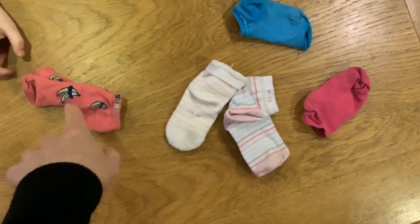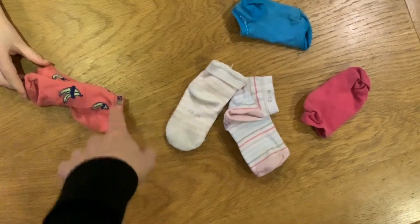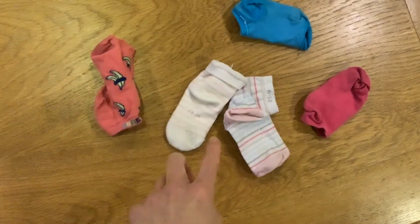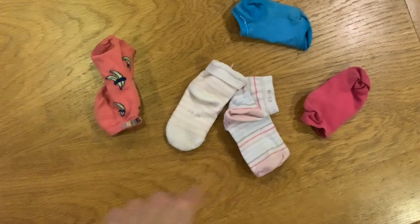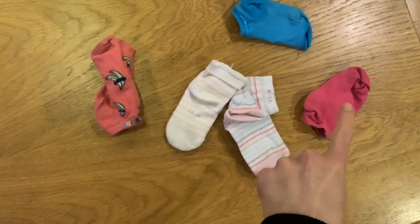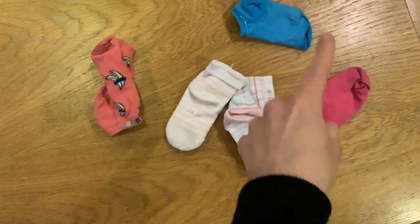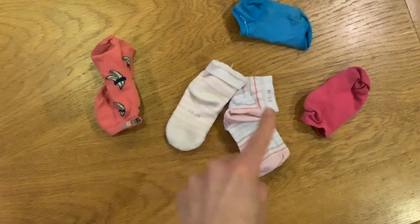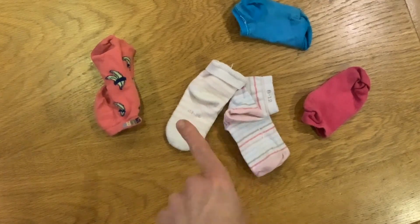Do you know what? I can see them in ones, and then there's almost like a pair, isn't there, in the middle? And a pair is 2. 1, 2. And then there's 1 there, and 1 there, and 1 there. So I can see 1 and 1 and 1 more. That's 3, isn't it, there? And then there's another 2. So shall we count them?